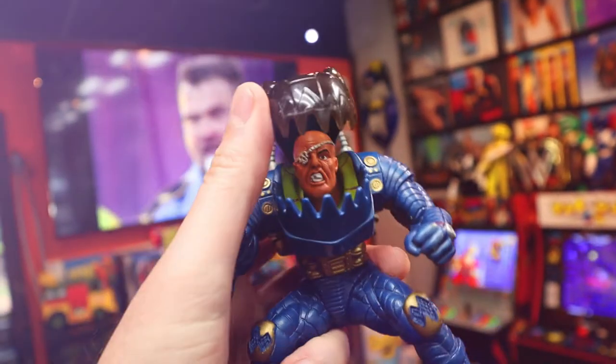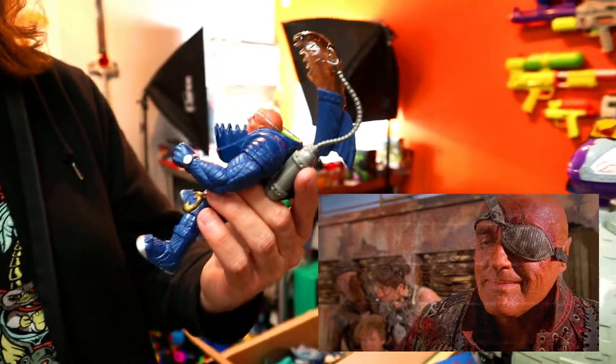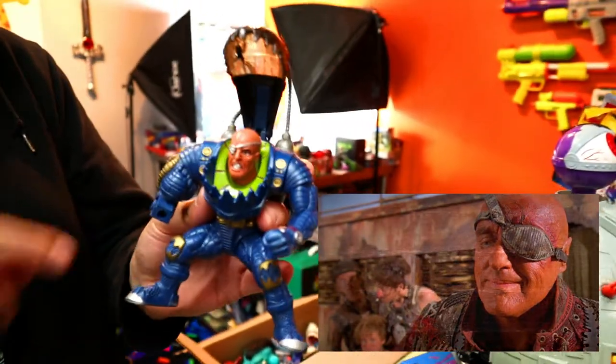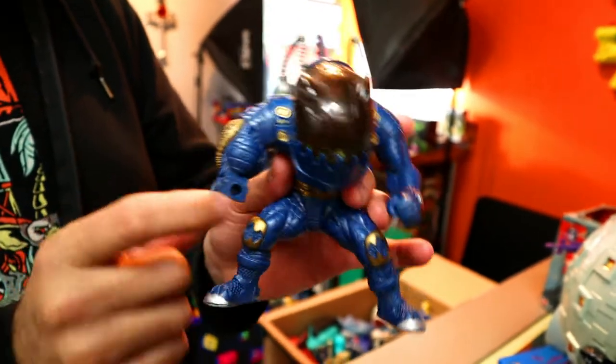You know who he reminds me of? The bad guy from Waterworld. You know what I'm talking about? Yeah, you're right. Patch. Got that cue ball looking head. So he's got like a gun that's supposed to attach to his arm.